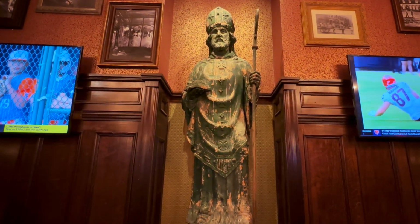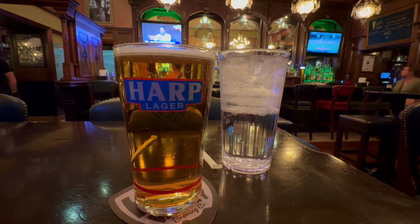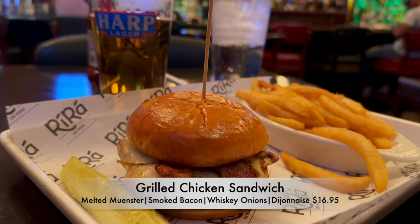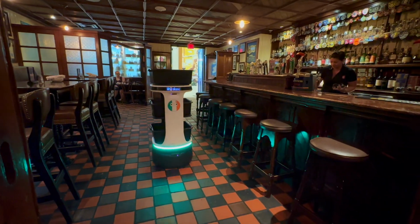And you can't go to an Irish pub without having a pint, so I had a pint. And I went for the lunch special, which was a grilled chicken sandwich, and it was really, really good. I really liked the food at Rí Rá. In addition to a lot of character, the place is really good. Something new that I saw was a robot that collects all the dishes, so that was kind of new.